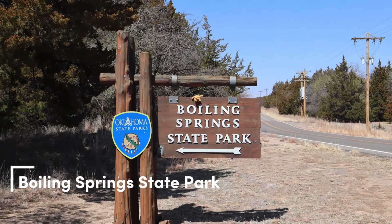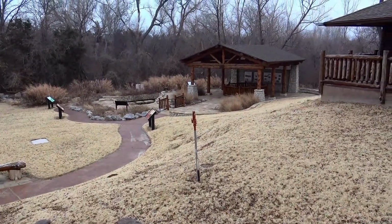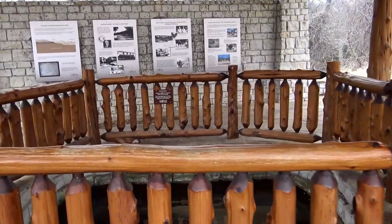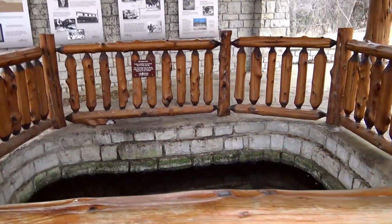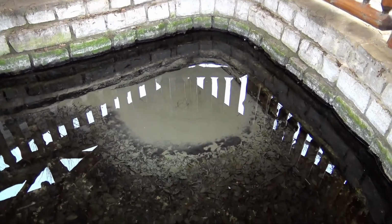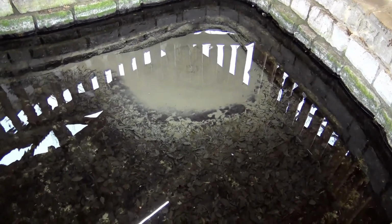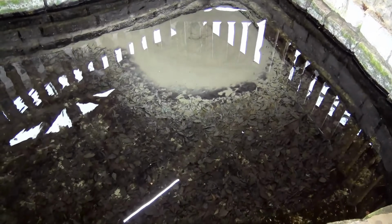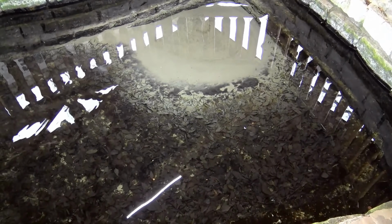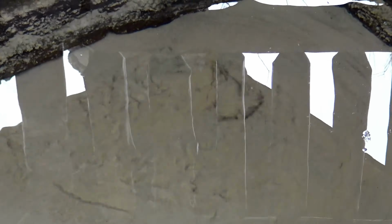Boiling Springs State Park. Located near Woodward in northwestern Oklahoma, Boiling Springs State Park gets its name from an optical illusion caused by water bubbling up through fine sand at the bottom of a freshwater spring. While the water isn't hot, the continuous bubbling gives the illusion of a boiling pot, sparking curiosity and inviting closer inspection. This natural feature was a landmark for early Plains Indian tribes, explorers, and settlers traveling through the area.